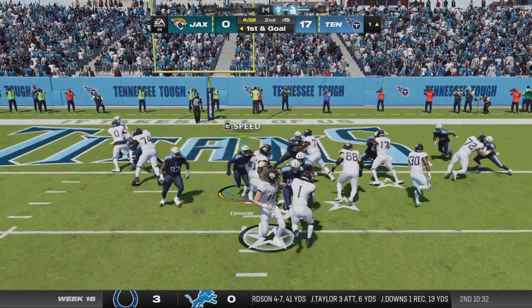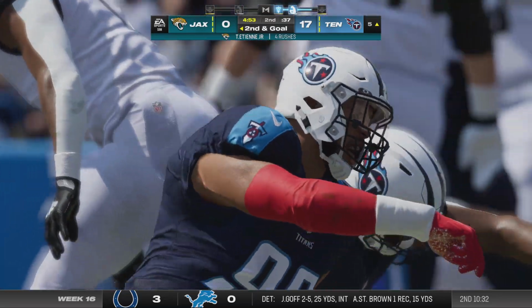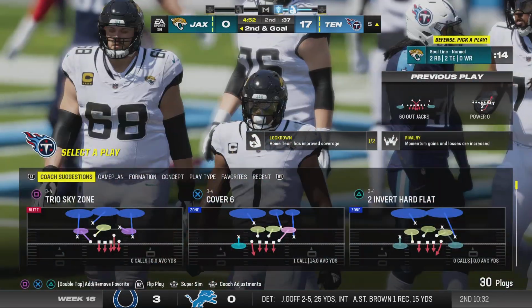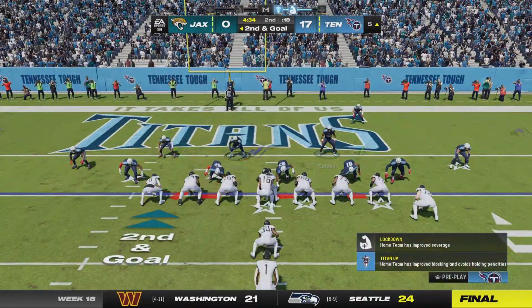Etienne, he is going nowhere in a hurry as he is going to lose yardage here in a big way. That's going to go as a loss of 4, and it'll be 2nd down. At the 5-yard line.